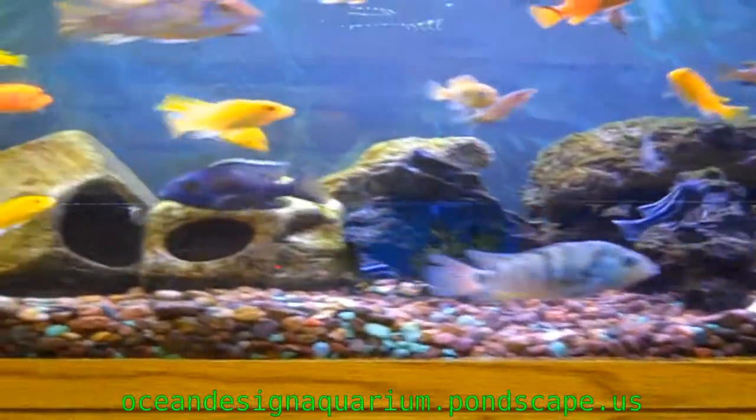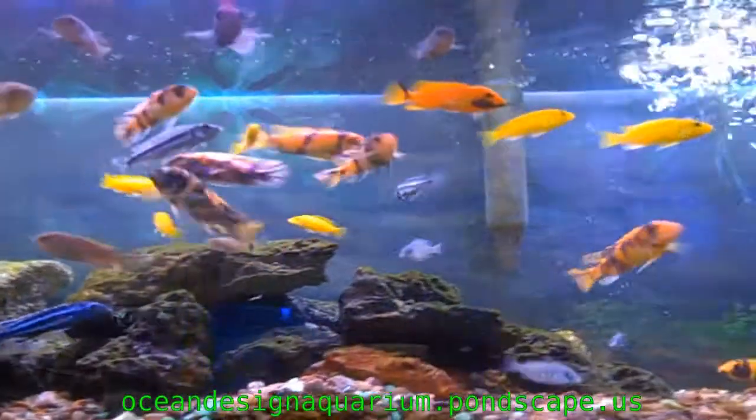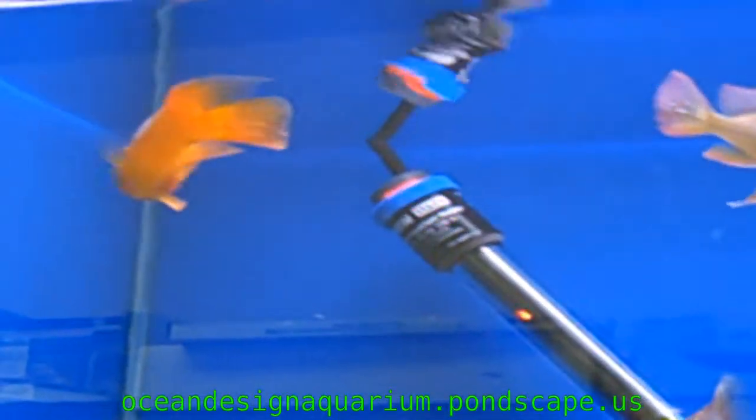Here's a tank of mostly, if not completely, cichlids. Oscars are technically cichlids. Parrotfish, some Oscars, a bunch of other things, silver dollars.